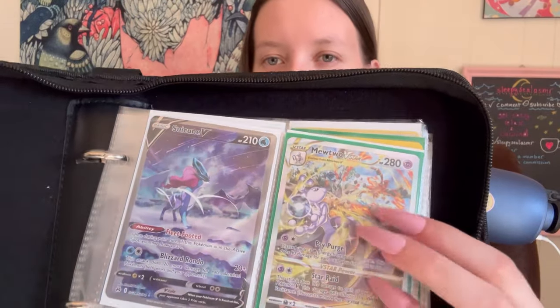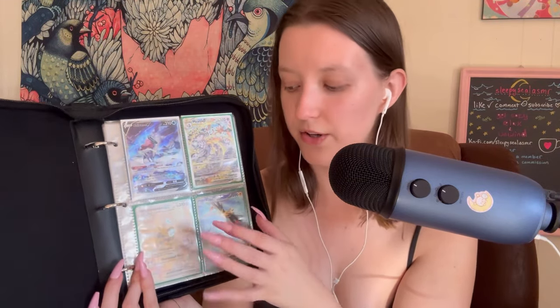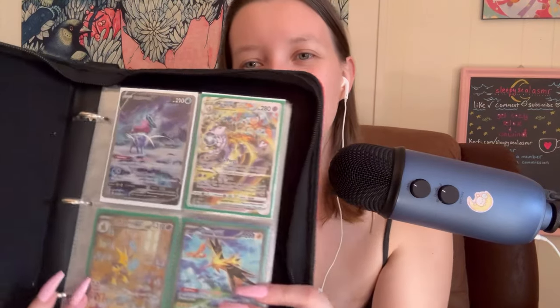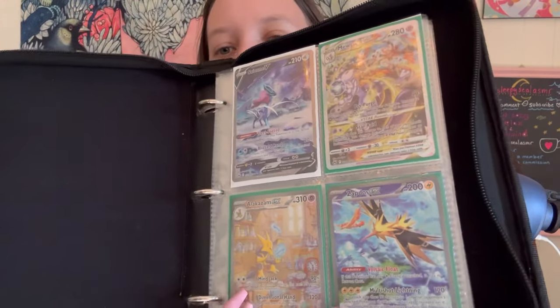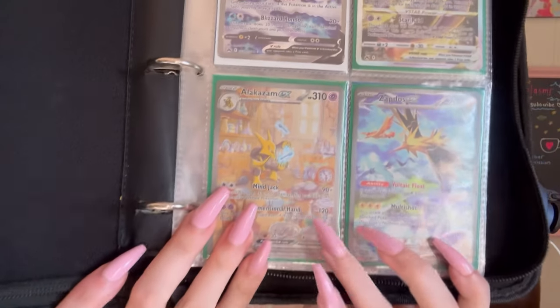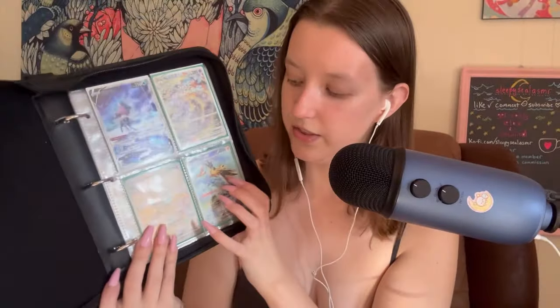He loves this card a lot. And it's cool how it has Charizard on it too, with Mewtwo, because they're in the 151 pack series. He's so lucky that he got some good ones from that, because it's basically all luck if you're gonna get really good stuff or really crappy stuff. And he got the Alakazam, which is so dope. I really like this card a lot. I think it looks so pretty. And the Zapdos.